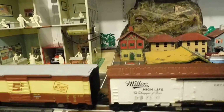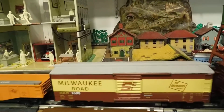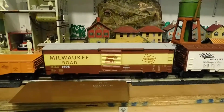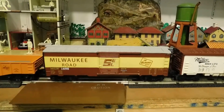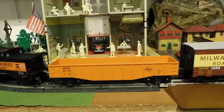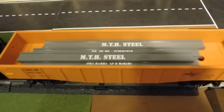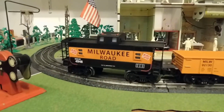So I'm using the 050 switcher to bring the train around. Now we have a little bit more modern piece of rolling stock here. We've got the Menard's Milwaukee Road boxcar. Then we've got an MTH gondola with an I-beam load. And then the Menard's caboose.